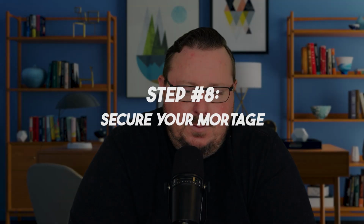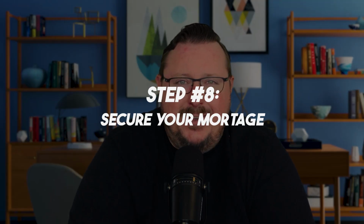Step number 8 is to secure your mortgage. So once you get into contract, you're doing the appraisal and the inspections on the other side. And then during the process, we're going to make sure our documentation is updated. We're going to run it through the underwriting again and make sure everything looks good for the loan. Any other additional documentation we need, we're going to ask for it. We're going to get all this stuff wrapped up and we're going to be ready to go.